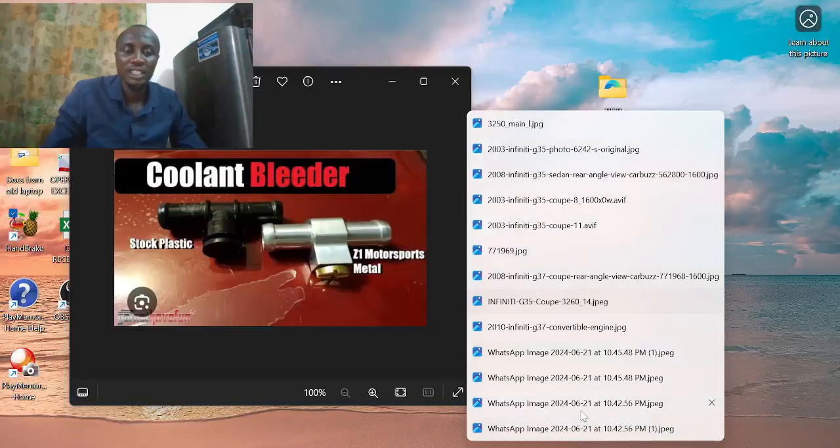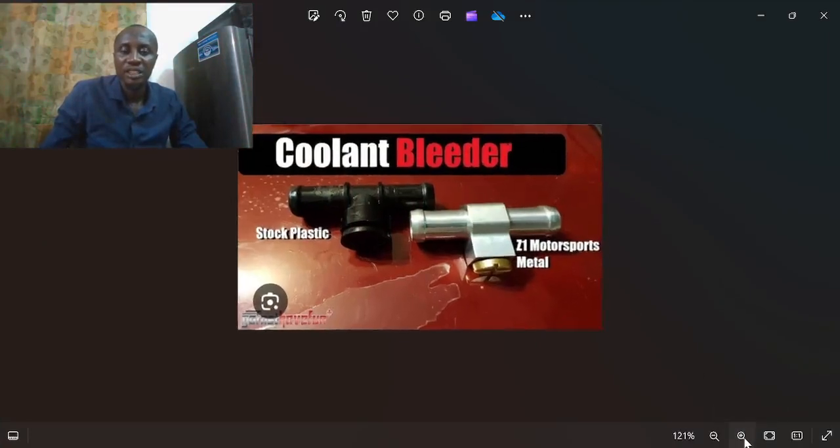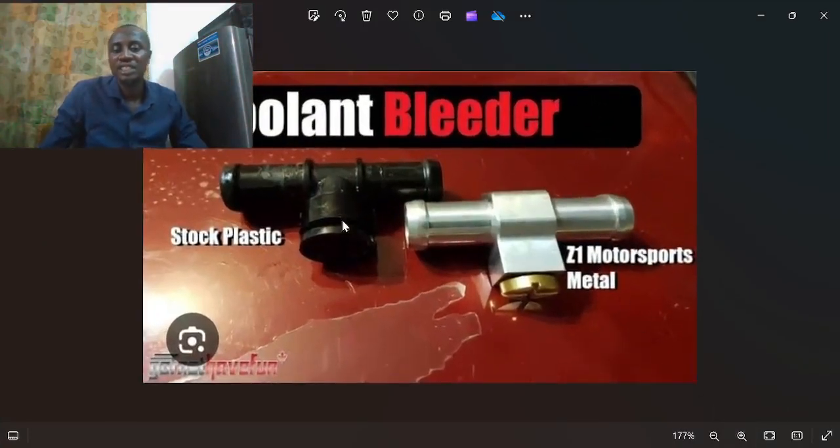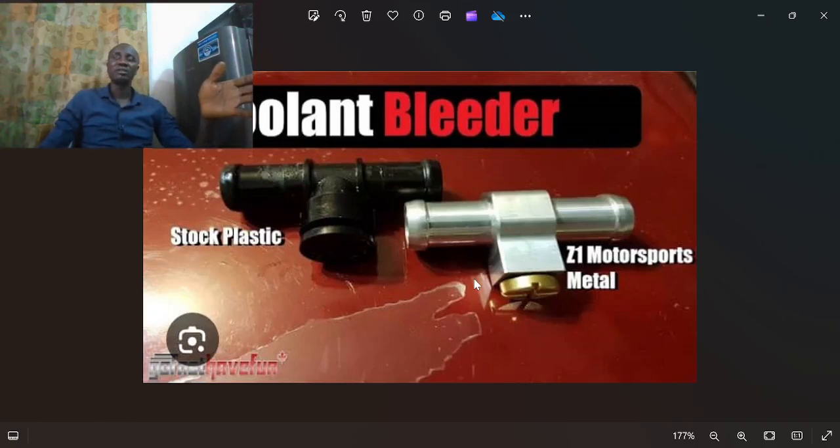The coolant line, very important. It's a very poor design. There is this line here that takes coolant, I think, into the cabin of the car or something. I don't know exactly, but from about three videos some users put out, it is on the front right side of the engine bay. This is the stock one that comes with the car. It's plastic all through. You can see this bleed, this is where you bleed it.